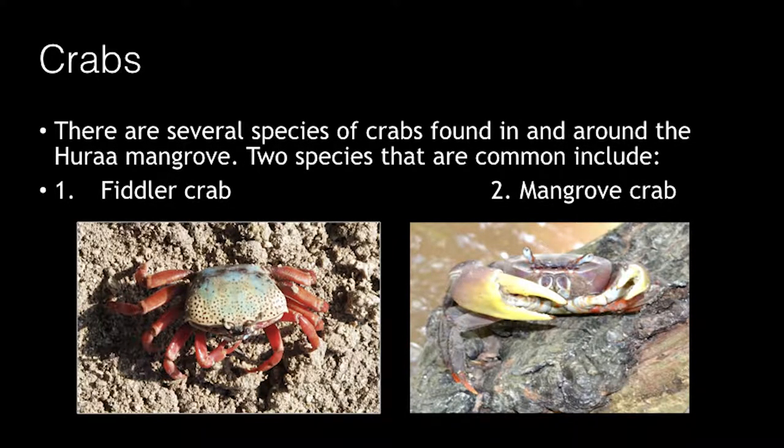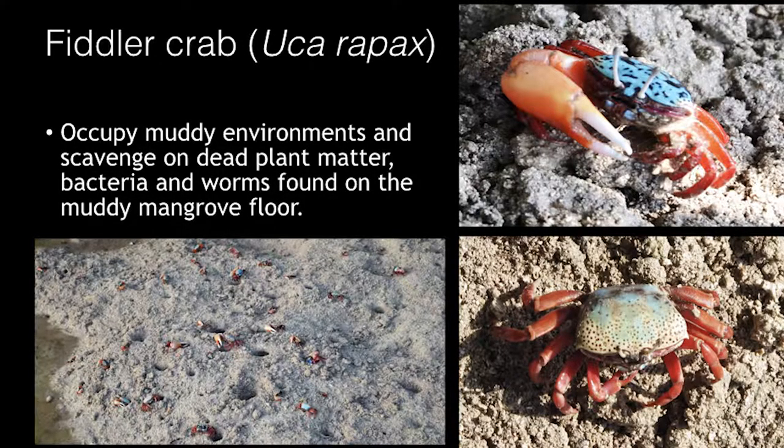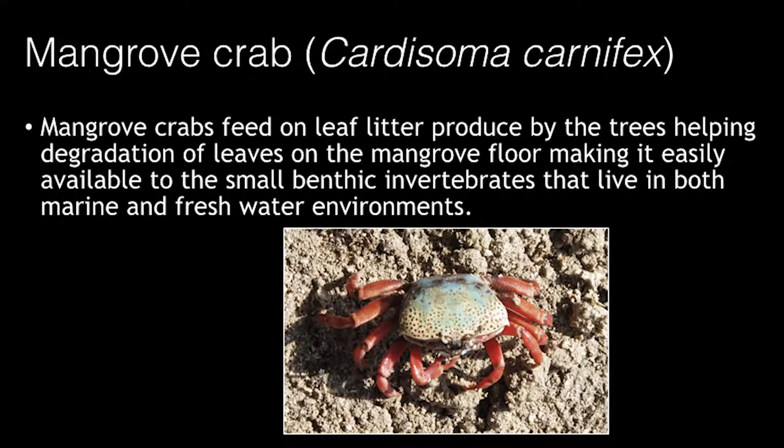And then when we look at the species of crabs there, we found fiddler crab and mangrove crab. Fiddler crabs are very small, colorful crabs, and mangrove crabs are very large crabs. Mangrove crabs are used as a delicacy by the Chinese tourists who visit the mangrove. This picture here shows the fiddler crabs. They are very small and very difficult to spot, but their color is very visible. And then here we have mangrove crabs. Mangrove crab is the largest species of crab found in Huraa. They make burrows in the mighty mangrove forest in traditional areas, and also they make shelter for vultures and dogs.